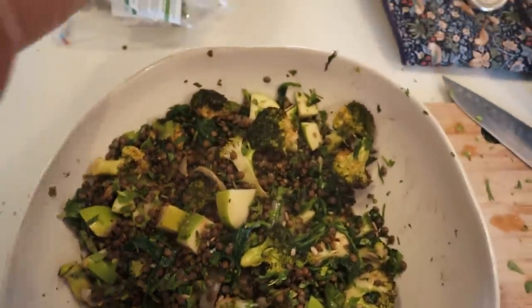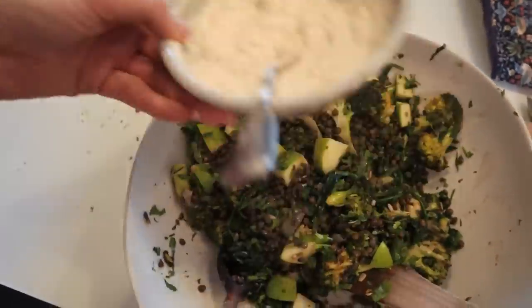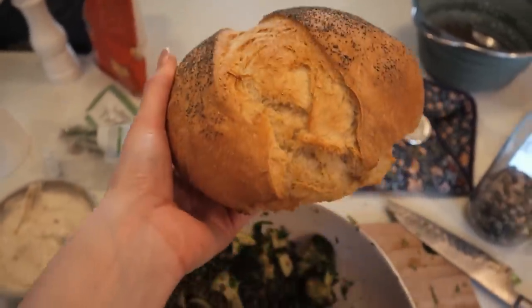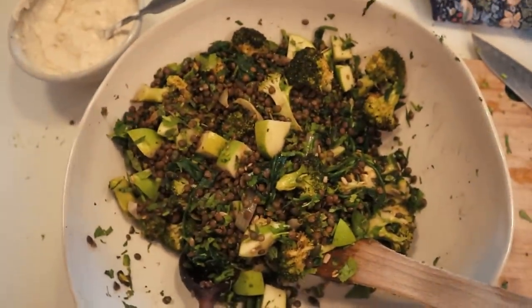Salad, and here is the yogurt dressing. So I'm going to dish this out, and Alex's bread is ready, so I think I might slice into this and have it with a piece of bread.